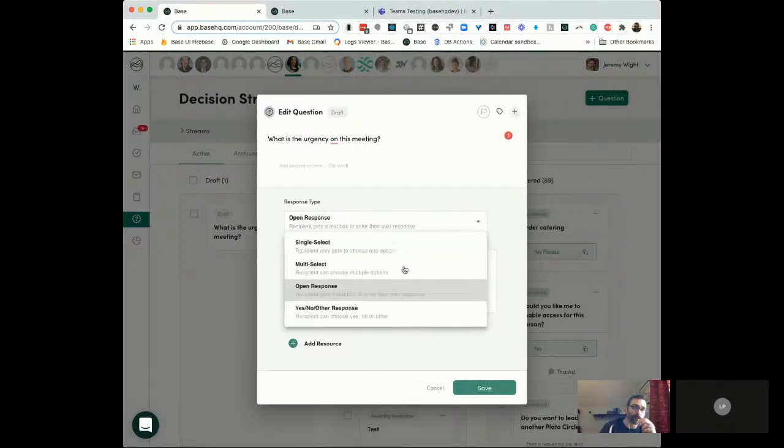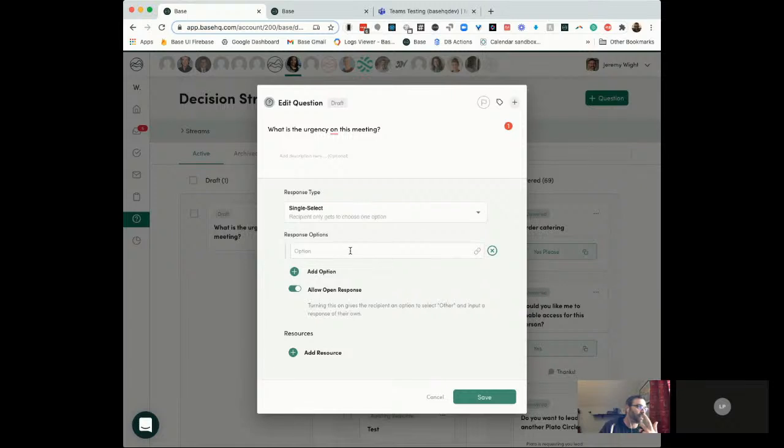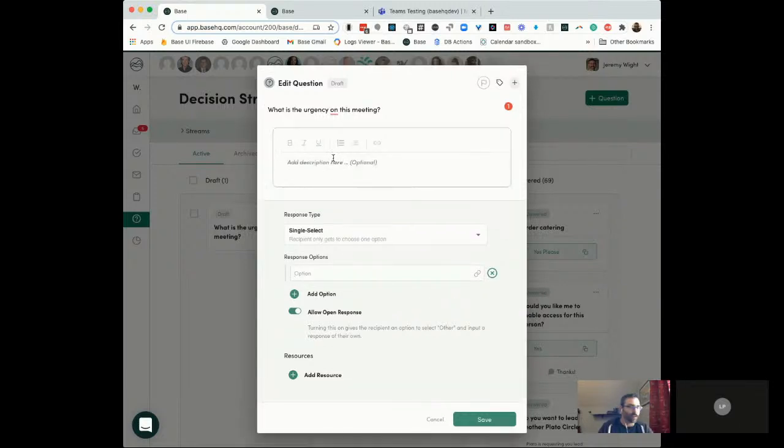So in this case, there's multiple different types of questions you can ask. You can ask a single select question, a multi-select, open response, or yes, no, other. That's just a quick one, so you don't have to type out the yes, no options. In this case, I'm going to make this a single select, and I'll add a little description. When do you prefer? And I'll say this week, let's say ASAP, so this is super fast this week, right? It's already Wednesday, so that's going to be pretty hard.